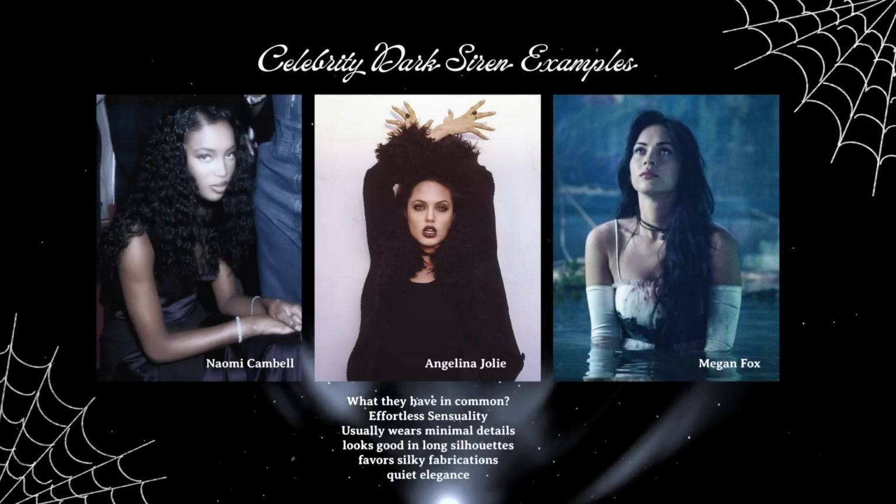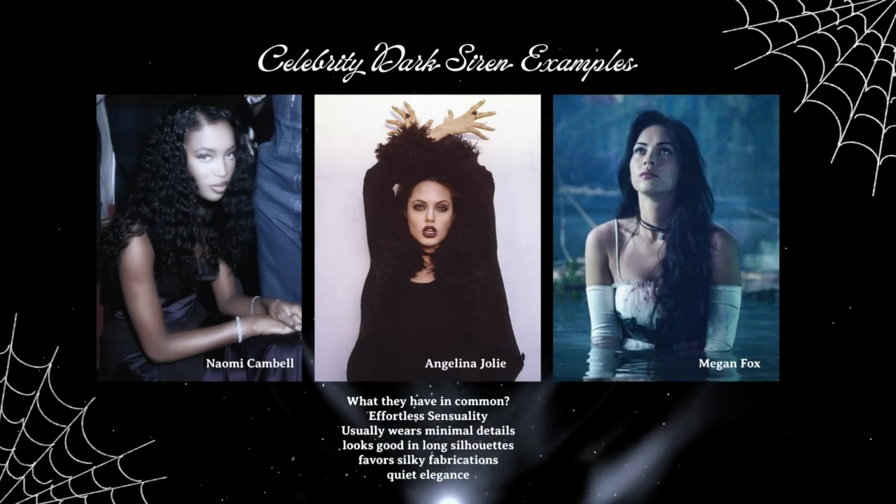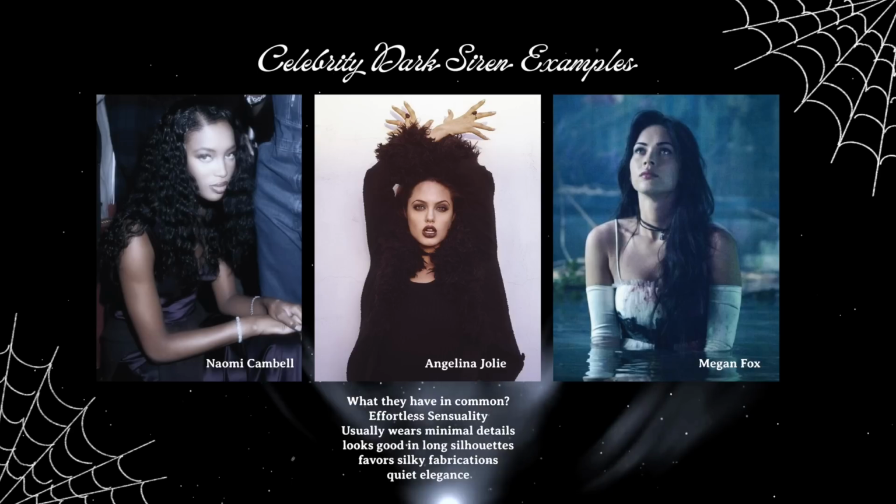The siren look, or even a mermaid core look in a lighter sense, is going to be a little bit different than a dark siren look. A dark siren look is going to have this element of unsettlingness. There's definitely going to be a much more femme fatale look.